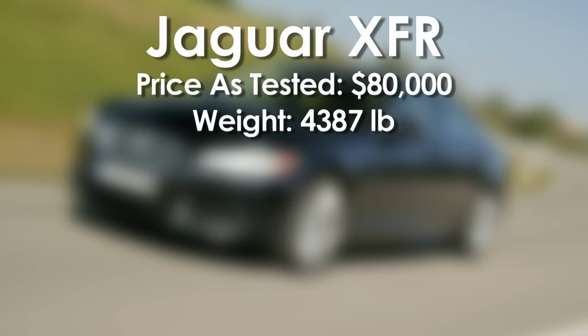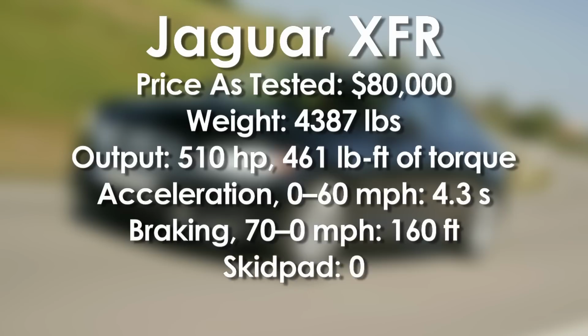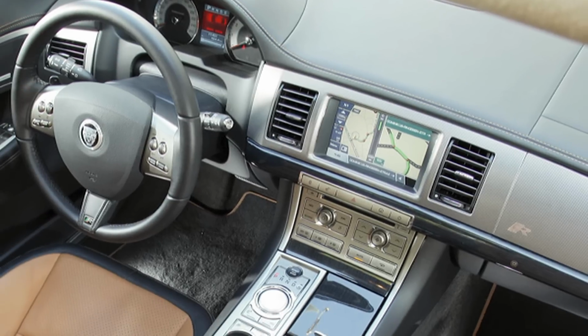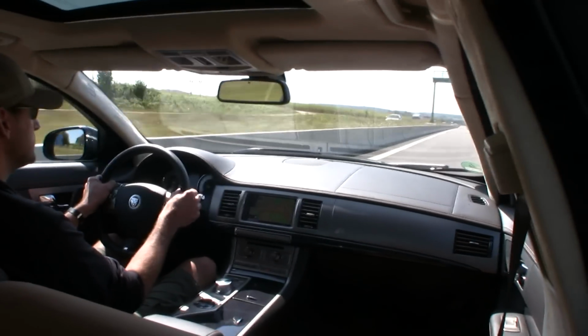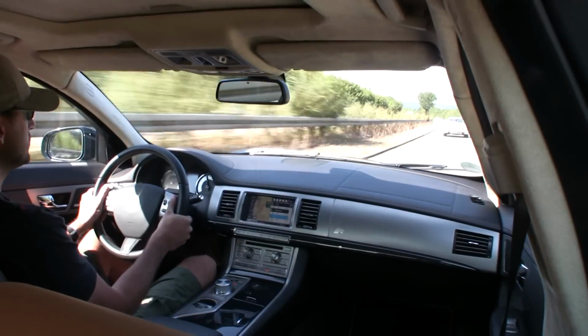Jaguar XFR. Jaguars are a rarity in Germany, and the XFR's curvaceous sheet metal really stood out. While the interior is plush and elegant, the fit and finish of the interior trim was poor. The electronics did work flawlessly, but we're still slightly annoyed by the multi-menu touchscreen, which is overly complicated. The two-tone seats were so comfortable, we wished we could fly home in them.